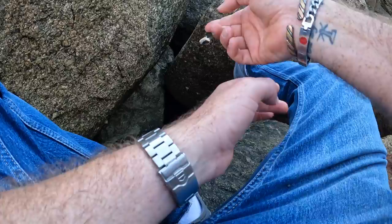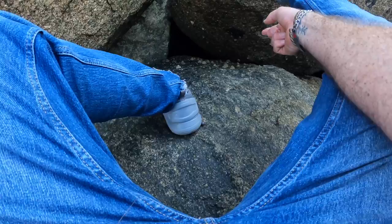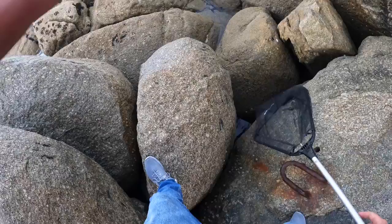Right, there's one down there. Okay, he's holding on to it. I've got to get the net. Okay, he's got it. That crab skunked me. He took my limpet and he left. But he's just come back. I can see him down there. I'm gonna put down the GoPro and I'm gonna try and catch him with the net. This is my last chance to get him.